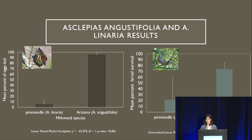So if you look at the graph with the monarch on it, that shows you that a female monarch chose to lay eggs on Arizona milkweed over pine needle milkweed, and correspondingly her larvae did better on Arizona milkweed than pine needle milkweed. So because we have plants, we can do this type of research, and this leads us to really important recommendations about creating habitat, especially thinking about urban areas where these species might overlap, or out in their wildland ranges where these species are overlapping. What plants do we want to prioritize for restoration, and how do we want to communicate that to our partners?